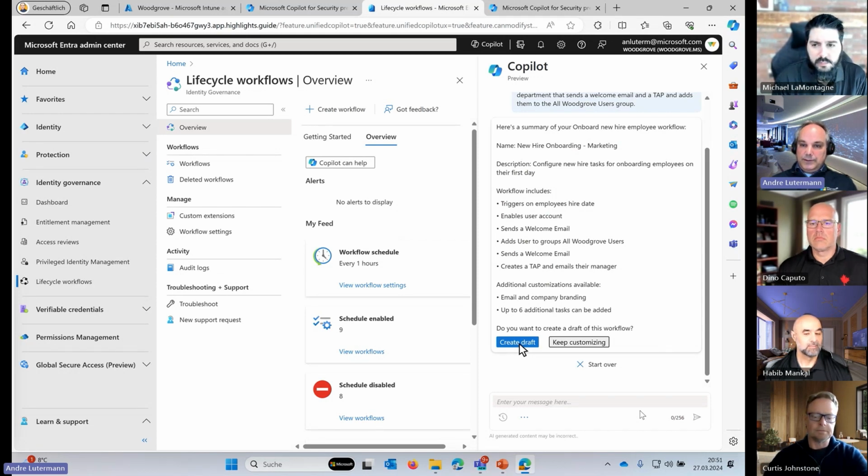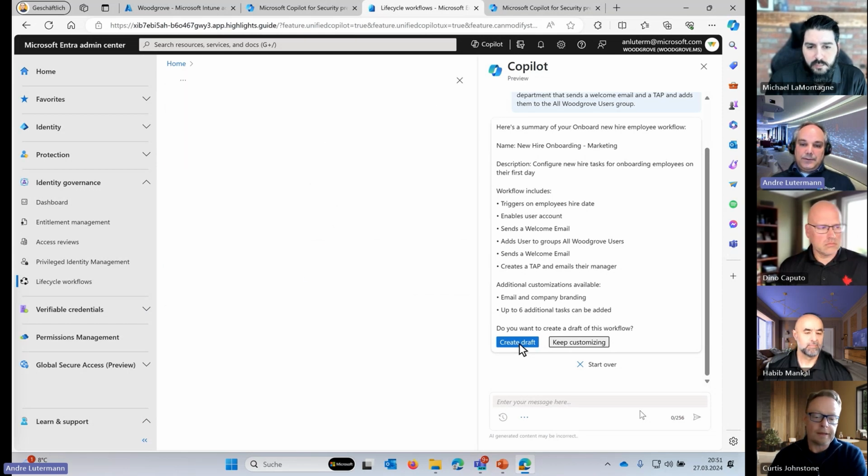Here's the workflow. It will include these different things. It will trigger on the employee hire date. It will enable the account on the hire date, then send a welcome mail, add the user to the group, send the welcome email again, then create a tab and an email to their manager. And there's also additional customization that I can add here, for example, email and company branding. And I can also add additional tasks if that's not enough. So let's create a draft of that.